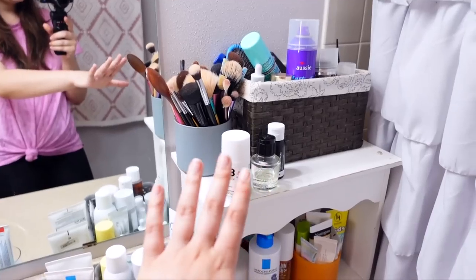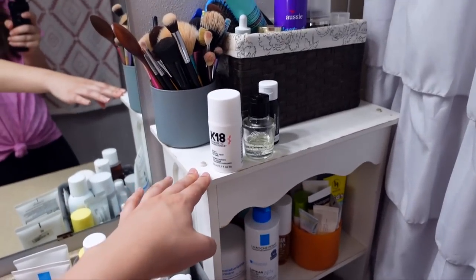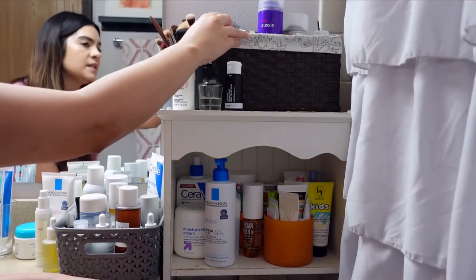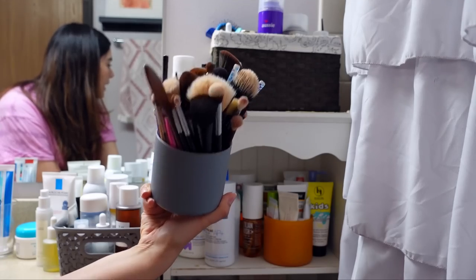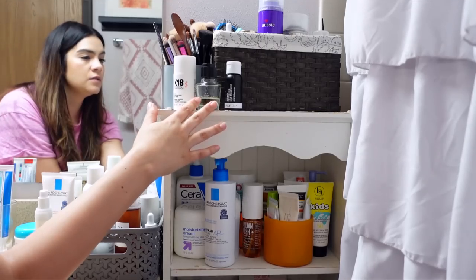Over here, this is a shelf that perfectly fit in this weird space between my counter and my bathtub. And this shelf I have had since I was a child. I'm not kidding you, this was in my childhood home. Up top here in this basket, this is all hair care stuff. This is another candle container. I put all of my makeup brushes in here. And then this is just the hair care stuff that I use the most often.